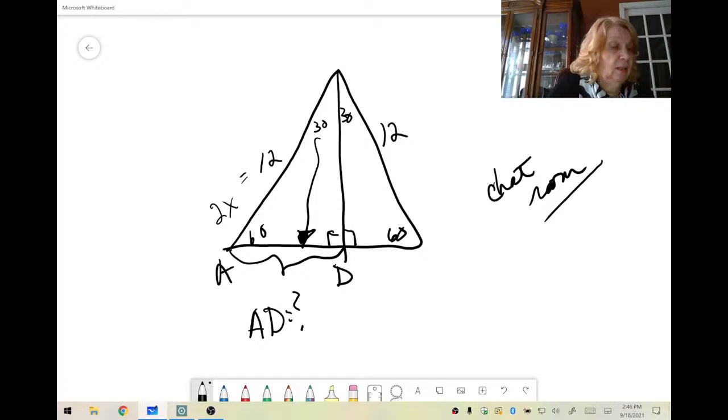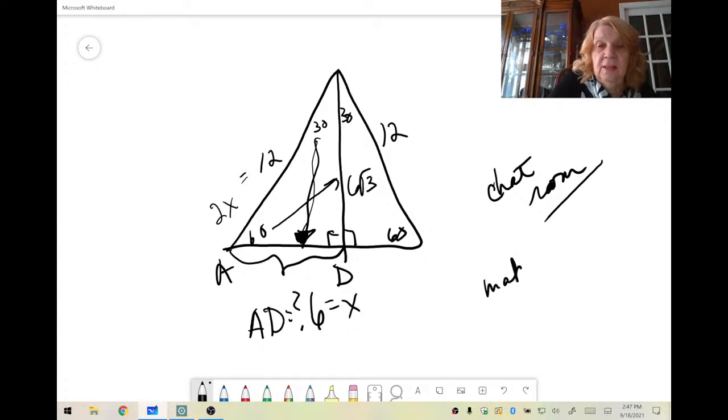No, it's not 6 square root of 3, because it's opposite the 30-degree angle, so it would be 6. It's just going to be our x. This one would be 6 square root of 3. Does that make sense that it is B?